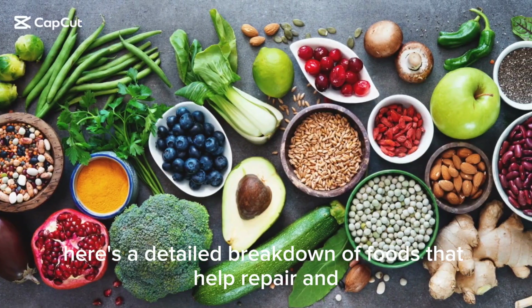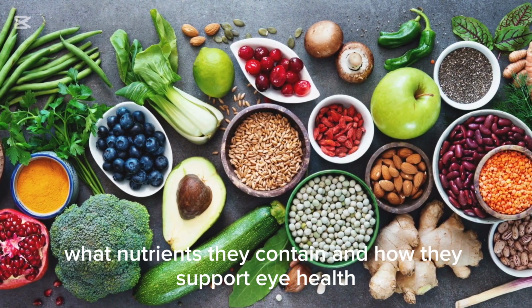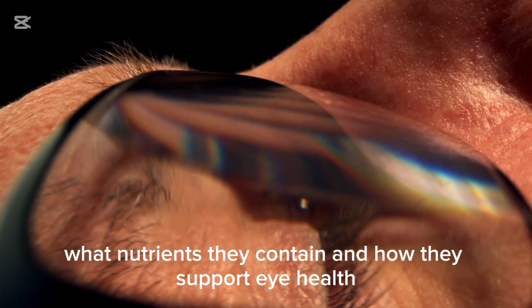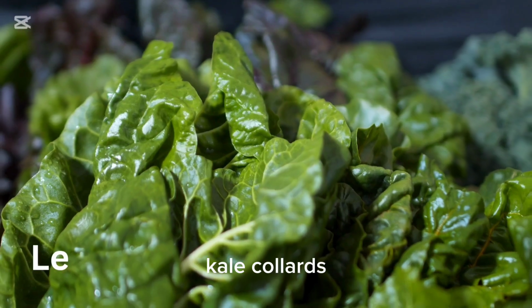Here's a detailed breakdown of foods that help repair and protect the retina, including how they work, what nutrients they contain, and how they support eye health. 1. Leafy greens: spinach, kale, collards.